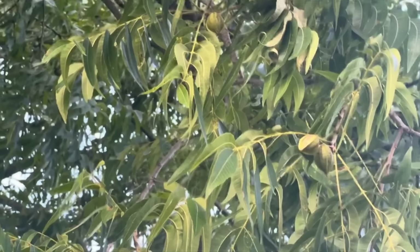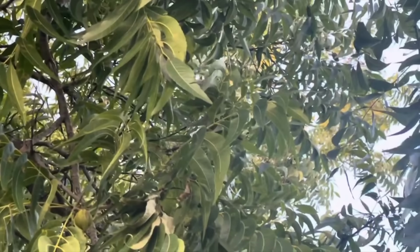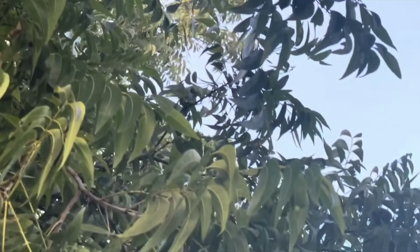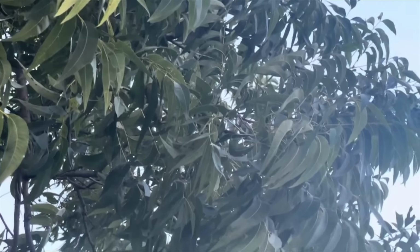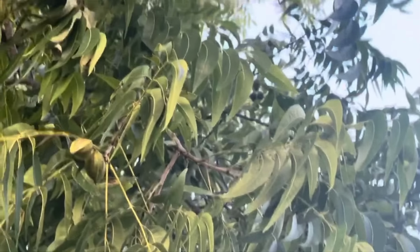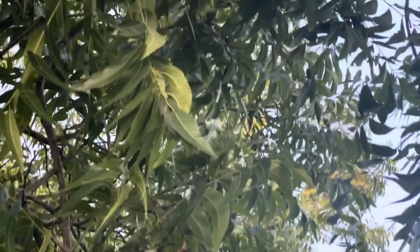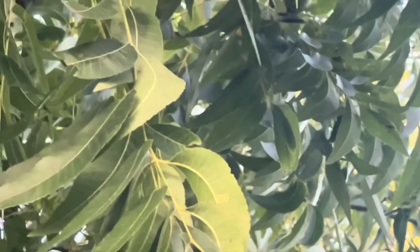This is one kind of low-hanging branch. I saw several pecans on it as I pulled up here and looked at it. As we zoom in and look with the camera, it becomes a little bit more difficult to see them. But there's quite a few on that tree right there. A cluster, is that it right there? No, it's just a leaf.